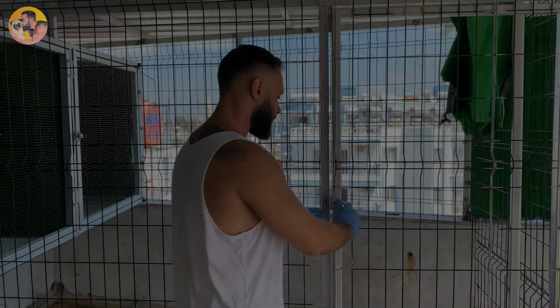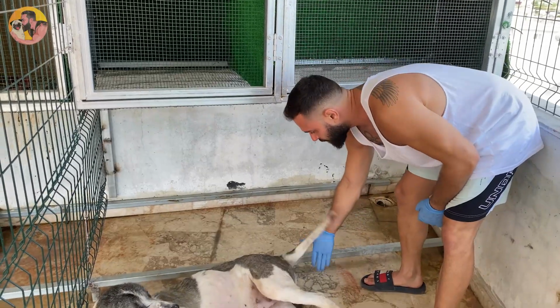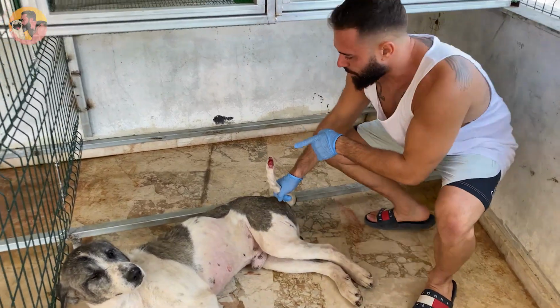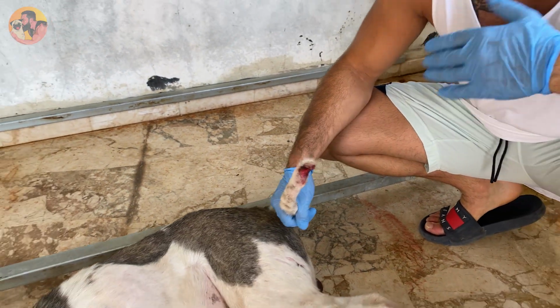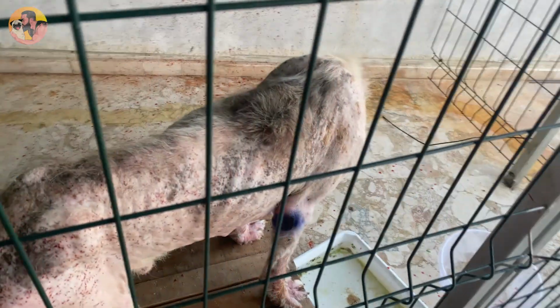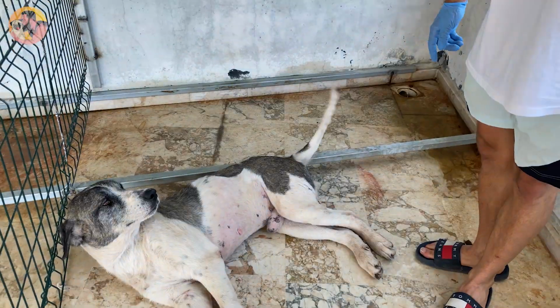Okay, so this dog here, remember this guy's condition? See the tail? The tail game is so strong, he just keeps whacking the tail everywhere. And that causes, you know, he's hit the tail on the walls, he's hit them everywhere. So that causes the tail to open up like that.